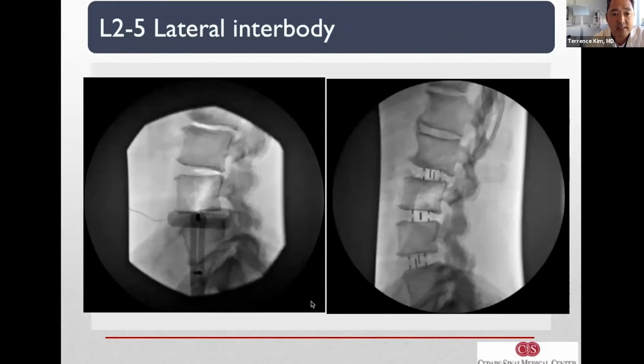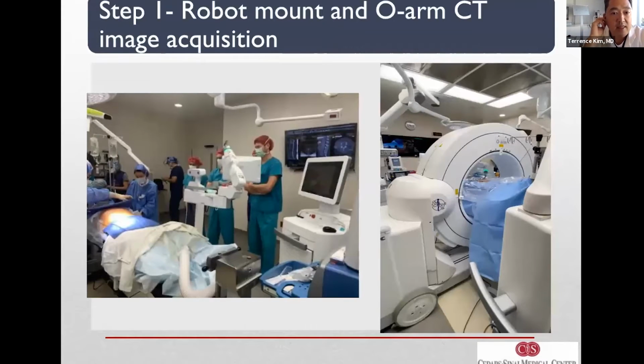But in our case, stage 1 is obviously the interbody cages. The foraminal height is restored, lordosis maximized, and that is kind of the first part of the case. Step 1 then, so that's the anterior reconstruction. Step 1 of the robotic portion of this is with me checking my texts and my emails off in the corner as I'm catching up with what I missed with everyone who's trying to contact me.